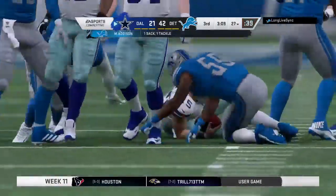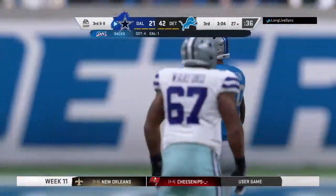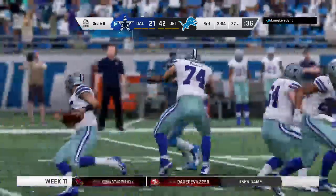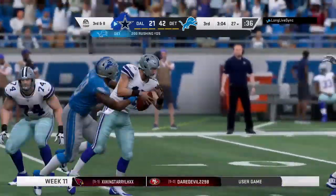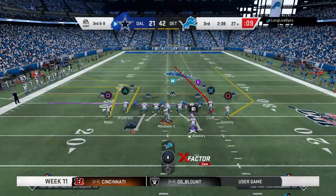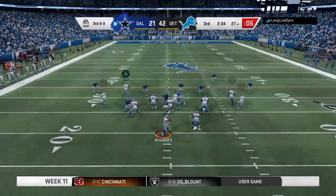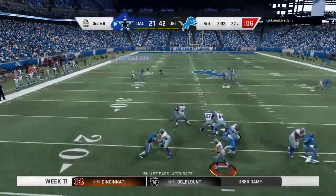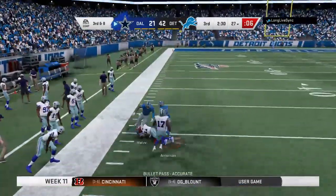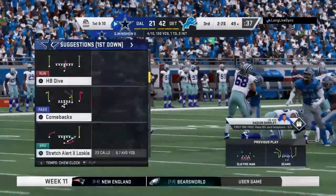Nowhere to escape, and he goes down. Off the edge, Mario Addison gets the sack. The amount of sacks that they've absorbed in this game is absolutely extraordinary. Let's just face it. This offensive line, flat out, cannot handle this pass rush. It's been demonstrated time and time again. This offense in desperate need of a conversion as they come up on 3rd down. Found his target. It's Anderson. 23 yards, the final tally.